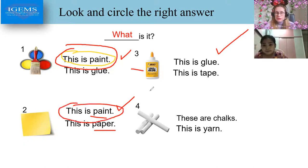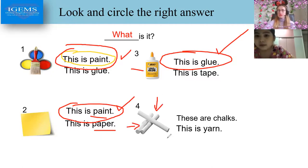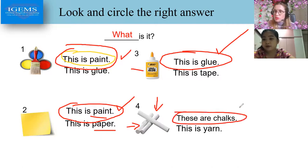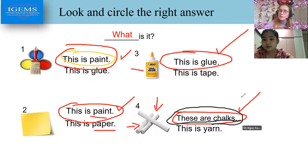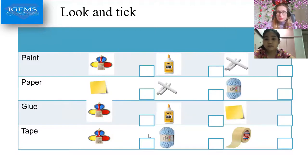Okay. These are chalks. This is yarn. What is this? This is chalk. Chalk, yes. These are chalks. Very good. Good work. Nice, nice. Good job.